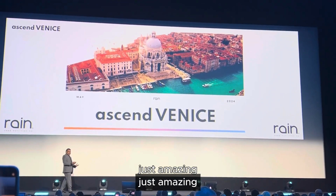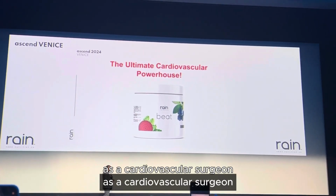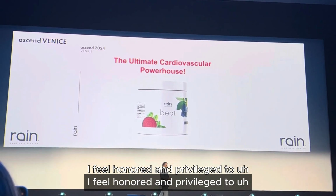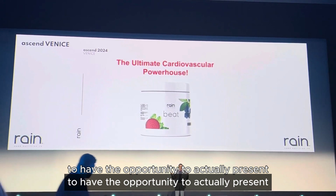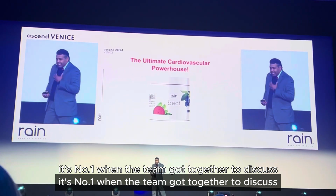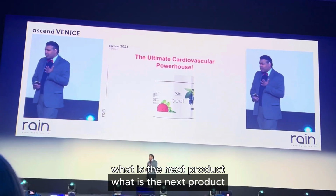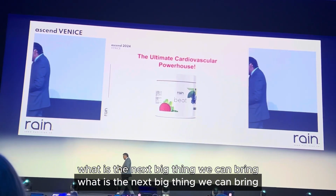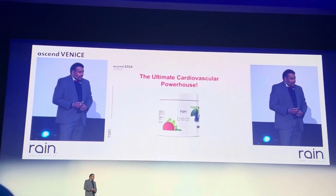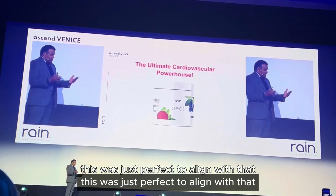Just amazing. And so we're going to go over, as a cardiovascular surgeon, I feel honored and privileged to have the opportunity to actually present this new product to you as a product line. It's number one, when the team got together to discuss what is the next product, what is the next big thing we can bring, and of course the venue was here in Venice, place of romance. This was just perfect to align with that.